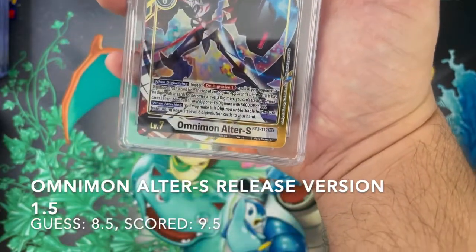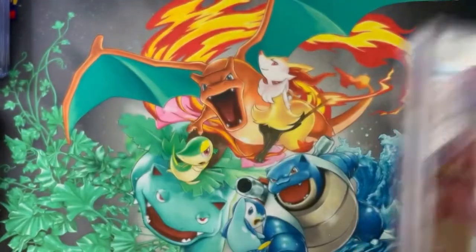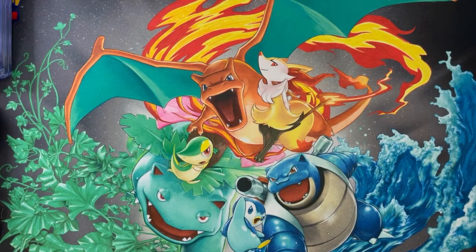Dude, this guy shot me out of the water. He overall has better grades than I do. I think he has like two 9s and the rest are 9.5, and I have the inverse. A few 9.5s and the rest are 9s. I love it, I love it, I love it.